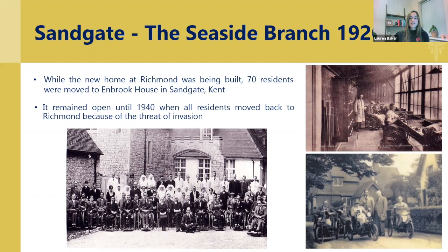It was in October 1924 that the patients, about 40 in number, left Sandgate, the Seaside branch, for their palatial new home at Richmond. The Sandgate home remained open to continue to provide accommodation for residents who benefited from the sea air as well as respite care. This home in Sandgate stayed open until 1940, before all residents moved back to Richmond because of the threat of invasion following the outbreak of the Second World War in 1939.